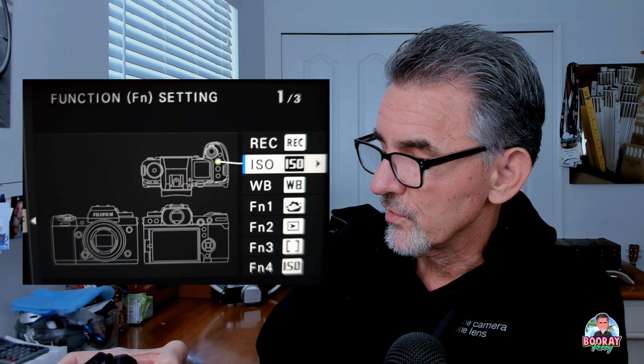But we didn't like losing that feature. Well, now we don't really have to lose that feature, because now the front dial can be 3 different things. So instead of the front dial being 2 and the back dial being 2 for a total of 4, now the back dial is 1 and the front dial can be any one of 3. So we still have the same usability that we have with the XT line, but we have the increased water sensitivity and water proofing of the X-H2, the flagship camera.